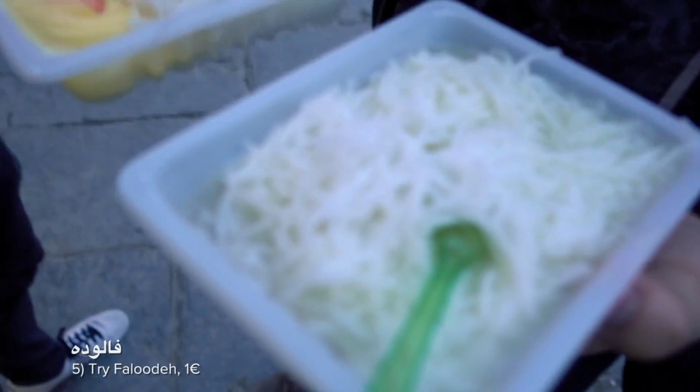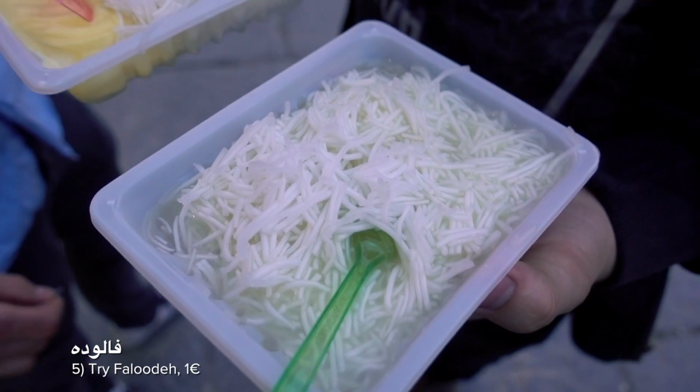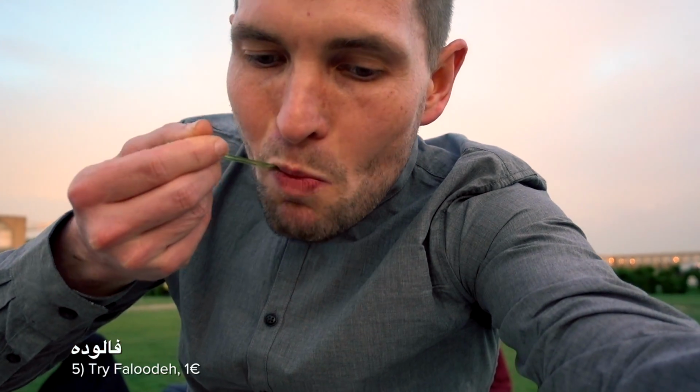And we got falude. It's basically like spaghetti ice cream. Let's try falude. It's interesting. Tastes like a lemon. And not too bad.